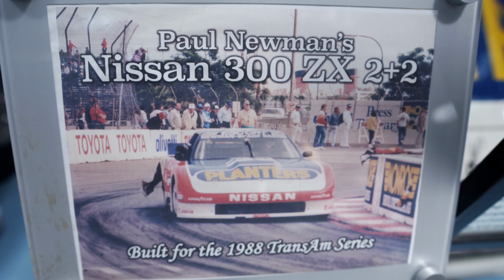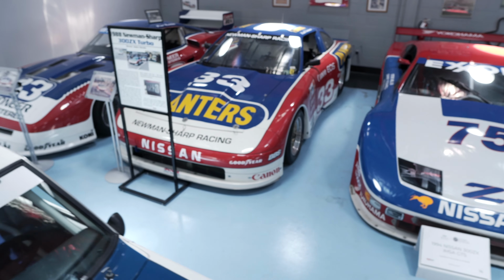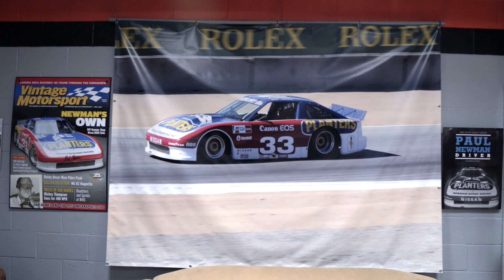This one here is an '87 Paul Newman 300Z. It's actually the 2+2, as they call it. There's a sister car in the other shop. There was an '87 and '88 car.